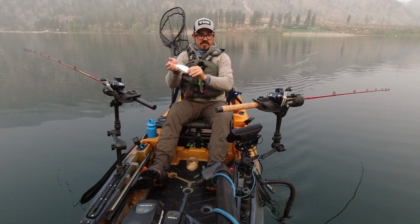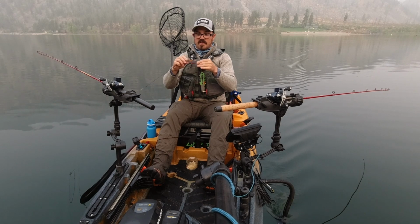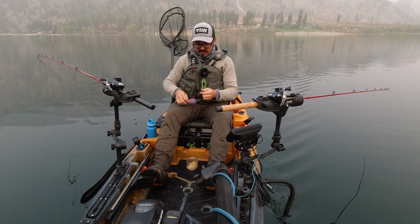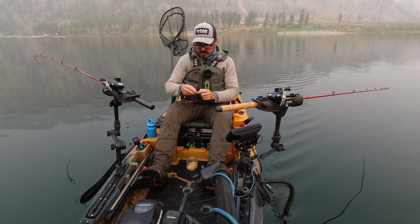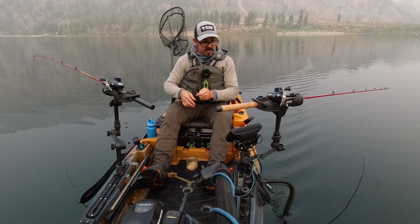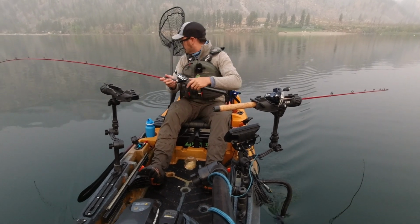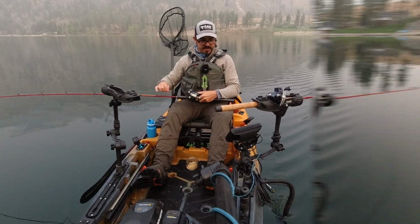So the flash dodger I'm using here is the same Arrow Flash dodger, but this is silver with moon jelly, so you can't get more flashy than that. That's pretty flashy. And that already caught a fish this morning. No surprise there. This is a confident setup for me. No scent on the corn this morning, just salt.